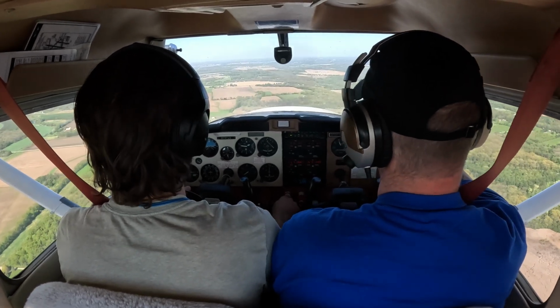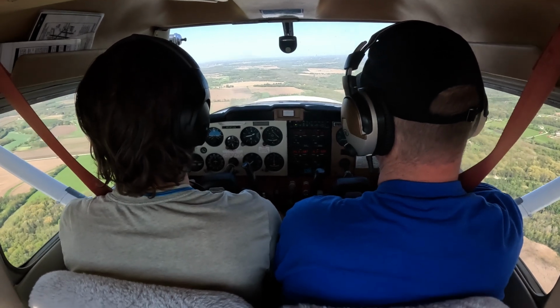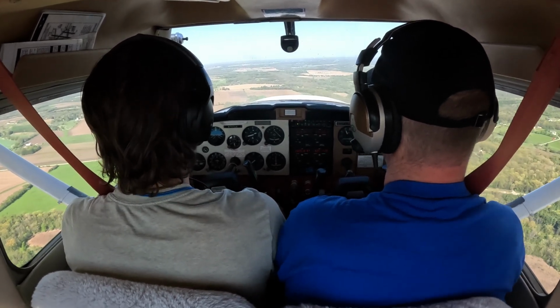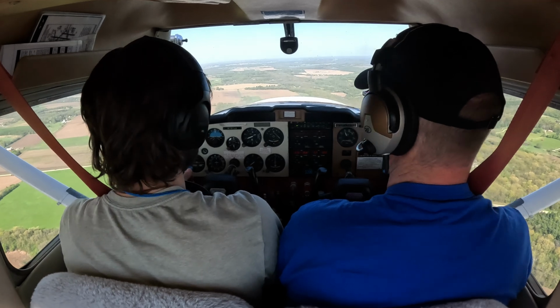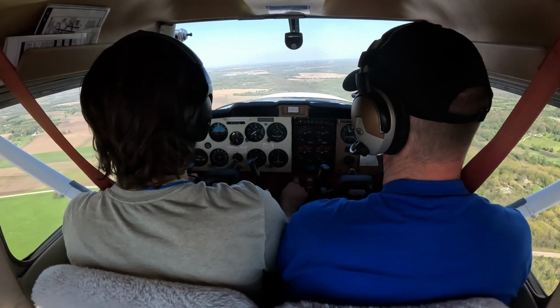Now just look at that sight picture, right? That's what we're working off of. We don't have to look at that gauge. We should know by whatever that looks like to you. That's what's called maintaining 70. You're 200 feet.